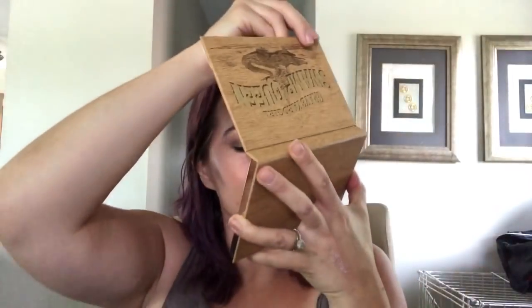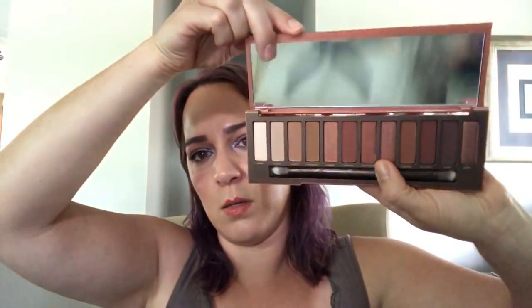I pulled the Tarte Graveyard Girl Swamp Queen collaboration palette. Smells wonderful. I pulled the Naked Heat palette. Oh, I'm about to lose my brush. Hi, Days. Right there. I pulled the Too Faced Sweet Peach palette. Right there. Smells like peaches.